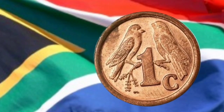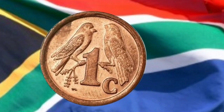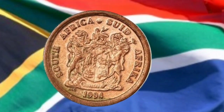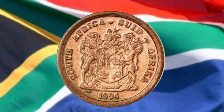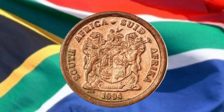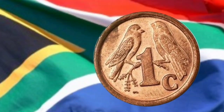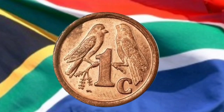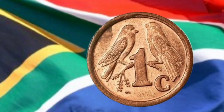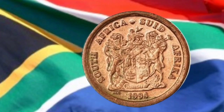But before you rush to sell or buy one, it's essential to verify its authenticity. There are fake versions and altered coins circulating online, so always get your coin checked by a professional grading service, such as PCGS or NGC. These institutions provide official certification that can confirm if your coin is genuine and what condition it's in. A certified 1994 1-cent coin will always sell for a much higher price than an uncertified one.